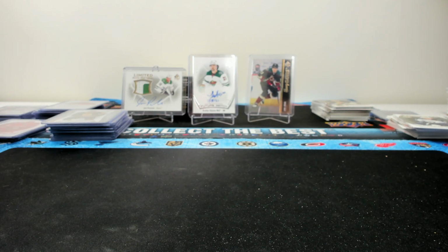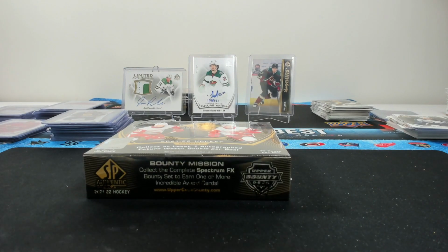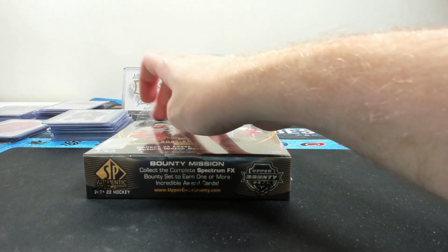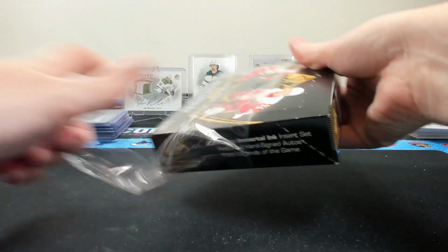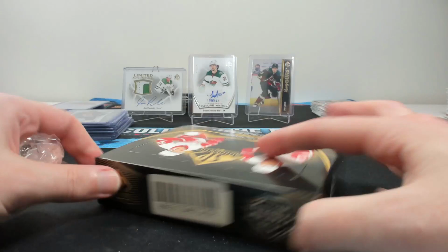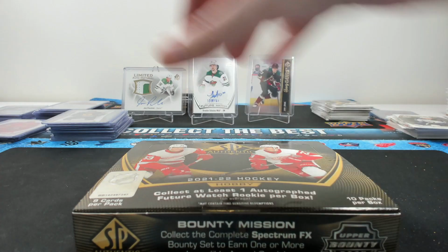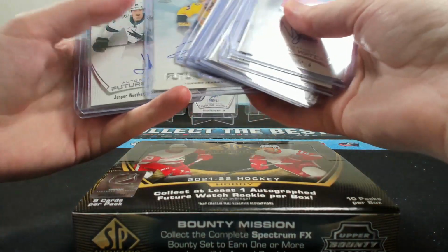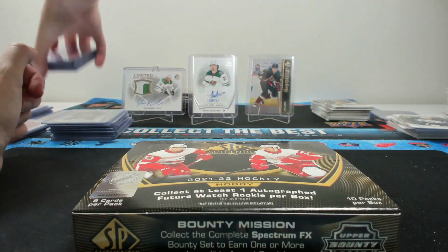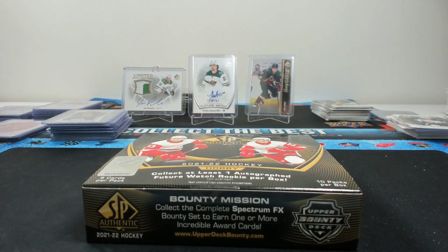Coop, what teams did you have? You had Anaheim and San Jose, right? If I'm guessing correctly, just based off of your username and last name? By the way, this is the box that had the peeled wrap. 38. It is still sealed. Ducks and Sharks. You got an autograph with the Sharks. You got one Future Watch. Okay. Yeah. No, you've got one Future Watch.